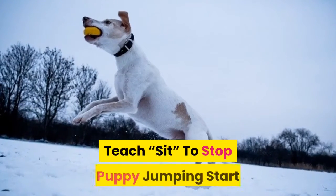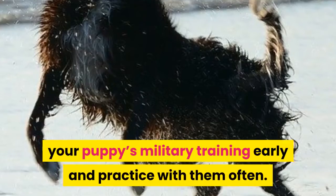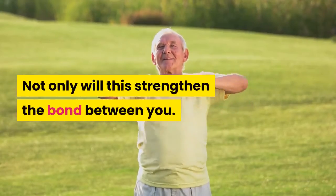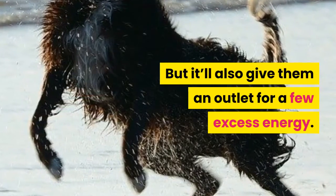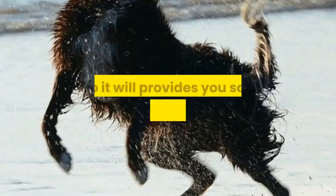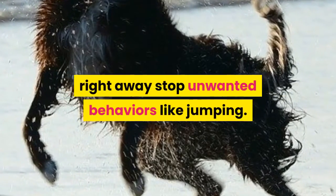Teach "sit" to stop puppy jumping. Start your puppy's training early and practice with them often. Not only will this strengthen the bond between you, but it will also give them an outlet for some excess energy. Also, it will give you some simple commands to immediately stop unwanted behaviors like jumping.